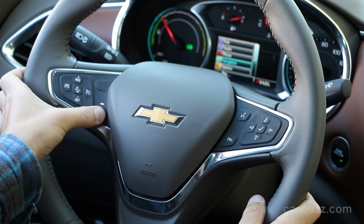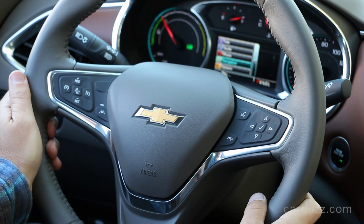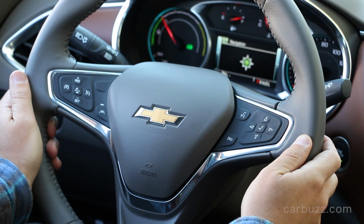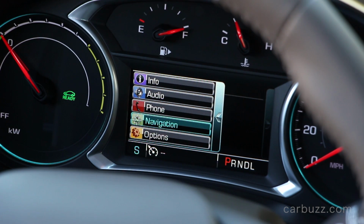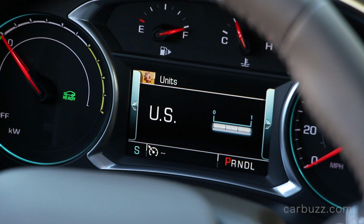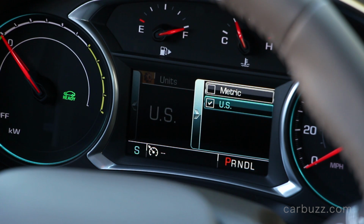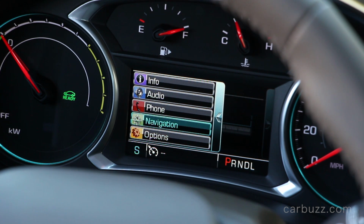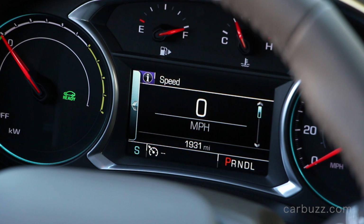In the steering wheel here, you can also control the driver information system. It tells you how much gasoline is being used, when you're going to need to fill up next, and a bunch of other information that the driver is going to want to know. Again, like the touchscreen infotainment system, everything here is very clear. The colors are sharp, and again, I'm very impressed.